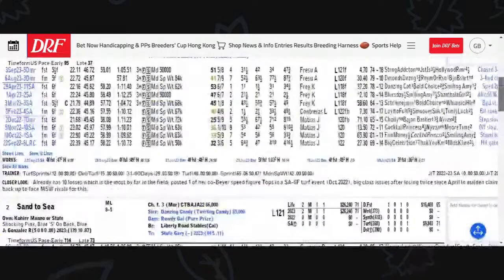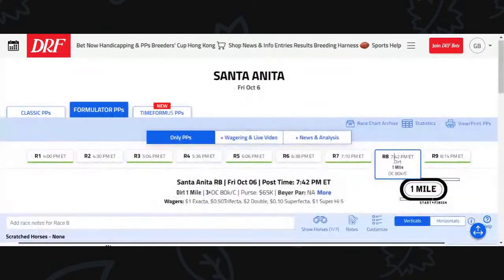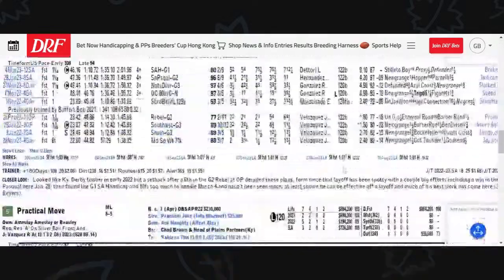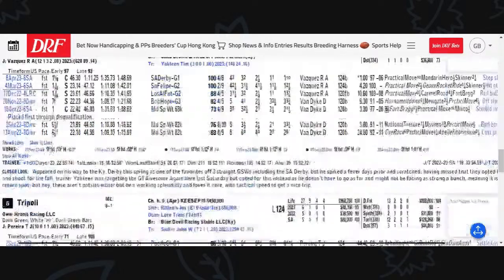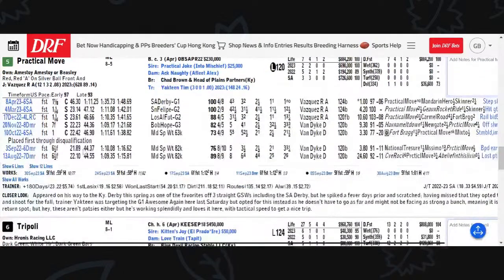Let's move to race number 8 on Friday. The 8th race is an interesting one because we're going to see a familiar horse return, a horse named Practical Move, who is a multiple graded stakes winner, your Santa Anita Derby winner, who had to scratch just before the Kentucky Derby, and we haven't seen him since. But he will hopefully use this race as a prep to the Breeders' Cup Dirt Mile.